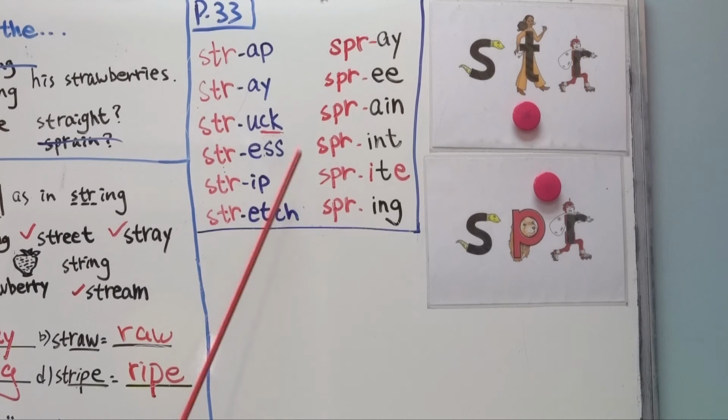All right, this one. Stir s, stir s, stress. All right, the next one. Stir ip, stir ip, strip. Strip, sorry. All right, the next one. Stir at, stir at, stretch, stretch. Again. Stir at, stir at, stretch.